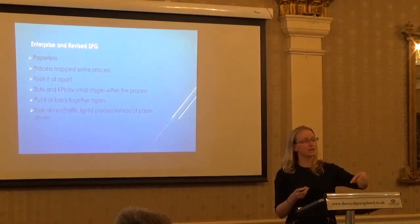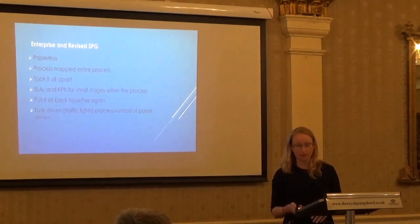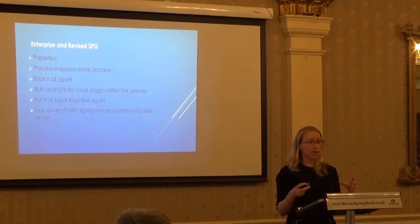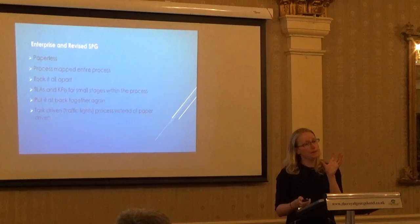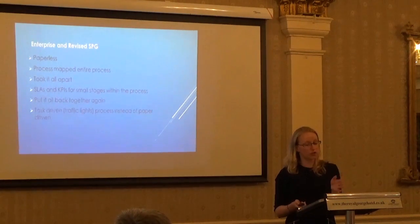So if it goes to the scanning team, it's the central admin team, we've got a service level agreement for information being scanned and back to us. And we stuck the process all back together again. It doesn't look dramatically different from how it did, but this kind of idea of an initial critique is now really key, and we can all be monitored on, are we doing that?